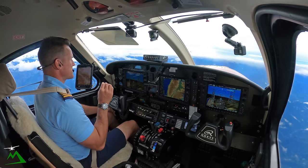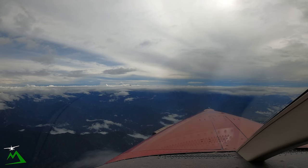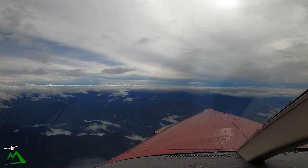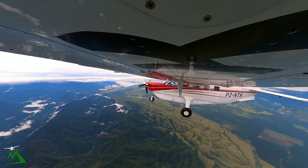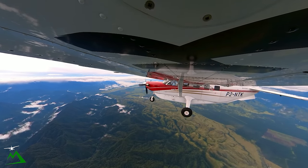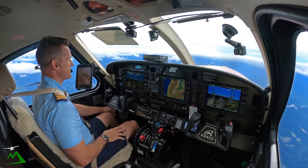Hey, it definitely looks like that gap is now getting bigger and bigger. I'm only at 11.3, so I'm guessing maybe 11.5. We'll stop at 11.5. Like I said, I got to go all the way down to 6,300 for my circuit altitude entering into it. And the less I have to descend, the easier it is for me.